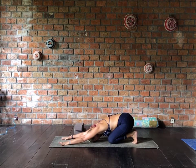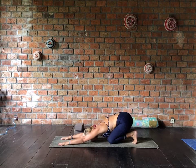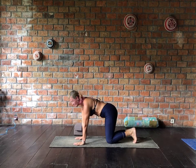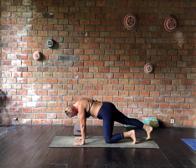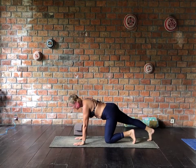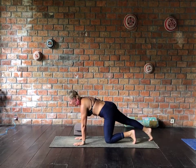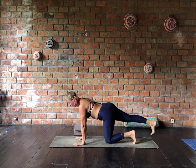Take an inhale breath. Exhale through the mouth. Walking back up, come back into our tabletop, and we're going to do that on the other side. So first of all, we're going to stretch this leg back and press the toes into the mat and start to activate the glute in that right leg, belly to spine, and we're going to lift that straight leg all the way up to the sky and back down.